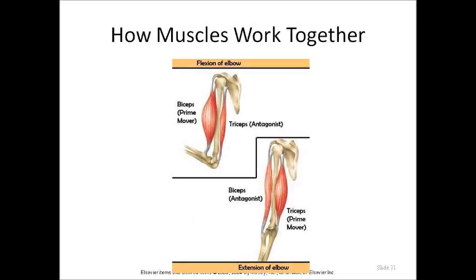The main action of muscle tissue that we think about, of course, is movement. Muscles work together to create movements. The main muscle causing a specific movement is called the prime mover or the agonist. The muscles that oppose this movement are called the antagonist muscles. And the muscles that assist the prime mover are called synergistic muscles.